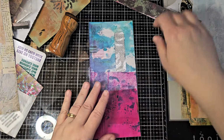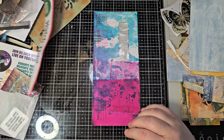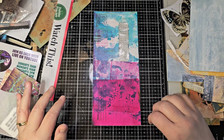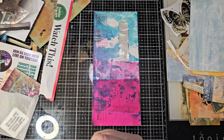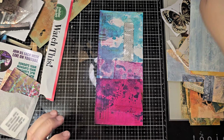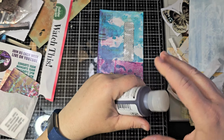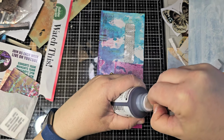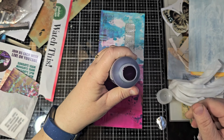Let's see, let's go ahead and take one of these. Do I want to use paints or inks? I could use either. I have this permanent dark violet that I just got. Or if this is too bright, I could just do black. But of course I want to try this. And then you have to go through the membrane.